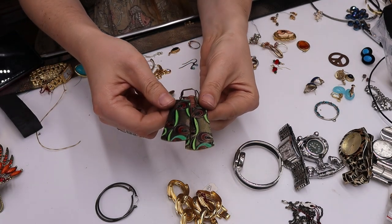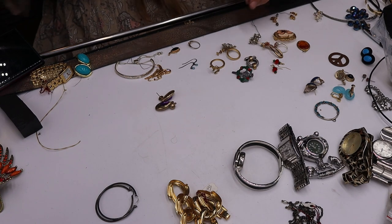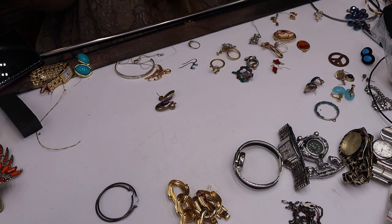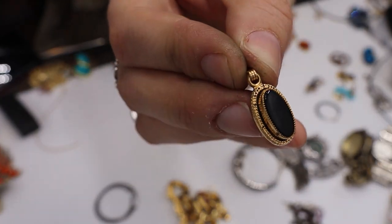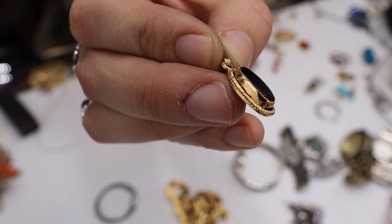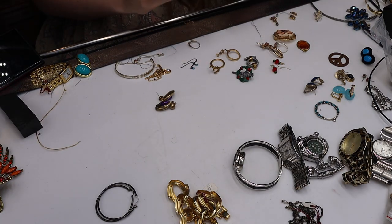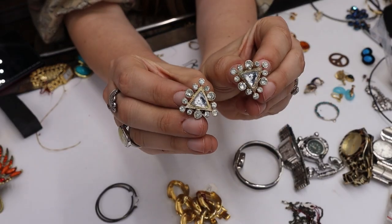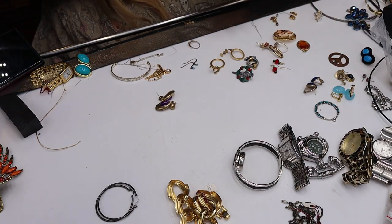They're just enamel on metal. Statement earrings. Yes. We have this gold filled and onyx pendant. Really sweet. Nice detail. Yes. We have these clip-ons, which have some wear, but they are rhinestone clip-ons that are actually pretty interesting. They are diamond shapes. So, yes.